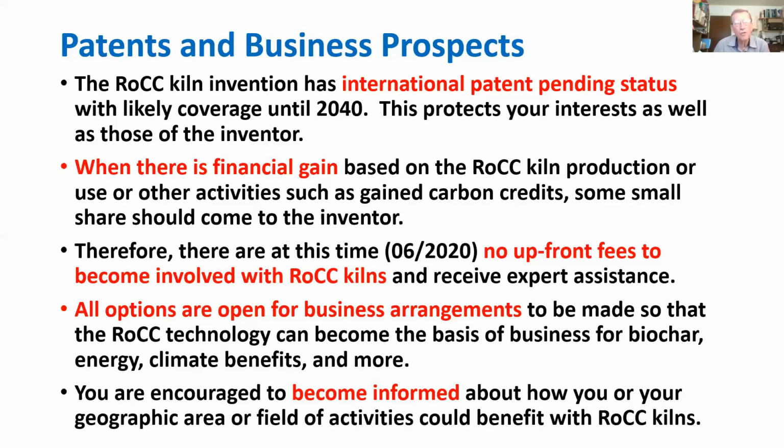If you are interested in making devices, selling devices, or using them to make the char in the quantities that you need for your purposes, whether you want them for energy, for climate benefits or more, all of those things are available and open.